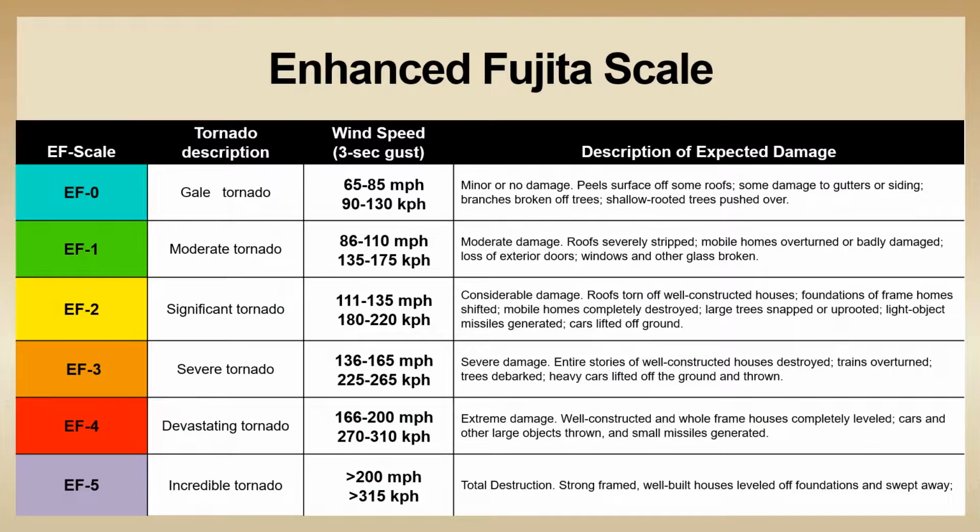Before we start looking at some of the damage they are capable of causing, let's talk about tornadoes. The Fujita scale is intended to help classify tornadoes according to intensity by the amount and type of damage observed. This is because measurements of actual wind speeds are difficult to perform. What most people don't realize is that 96% of all tornadoes have a rating of EF2 or less.